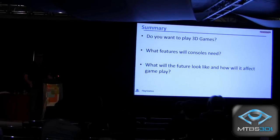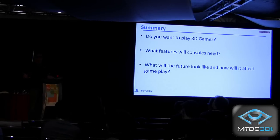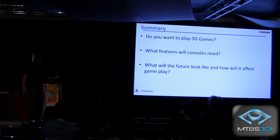What features will consoles need? Well, the consoles today have those features. We're in a really lucky position; we can actually do it. PS3 supports HDMI 1.4. You can connect up to any 3D device, and we're off to the races. And I already talked about what the future might look like. I don't know if you guys want to join me in my crazy head-mounted 3D world, but it's one possibility.